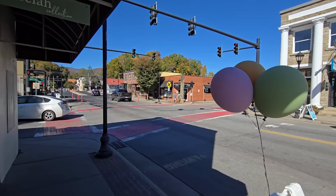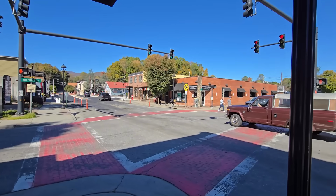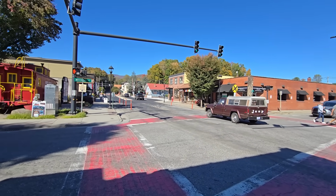Yeah, and they have limited hours here. They close at 4, and I think they're closed on Mondays. So definitely keep that in mind, because we've come over here before at like 3:45, and they were already shutting down. And most of the businesses here in Bryson City keep limited hours. We were just over here a couple weeks ago, and everything was closed at 3 o'clock. Bryson City is a cute little town nestled here in the Great Smoky Mountains.